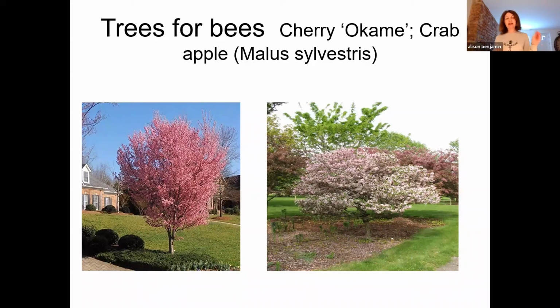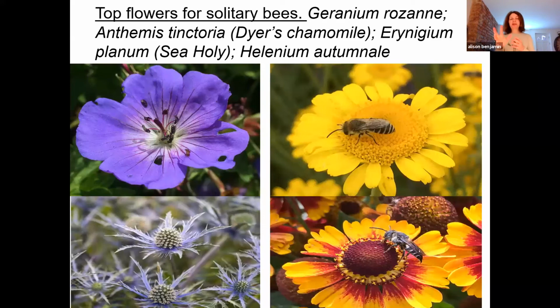Different types of bees fly at different times of the year, but generally from February to October, you'll see some kind of bee flying around if there's the food for it. General rule of thumb is daisy-like flowers, very easy for the bees to get the pollen and the nectar, or a saucer-shaped flower again. This geranium roseanne on the top left-hand side, fantastic food for bees, and it flowers all summer.